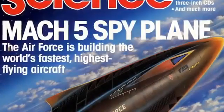Well, it turns out that this was in October that the magazine hit the newsstand. It was a November issue of Popular Science. It was called the Mach 5 Spy Plane. And a friend of mine from college, Brad, had seen this cover illustration and opened up to read the story. And he recognized my name and he called the art director.